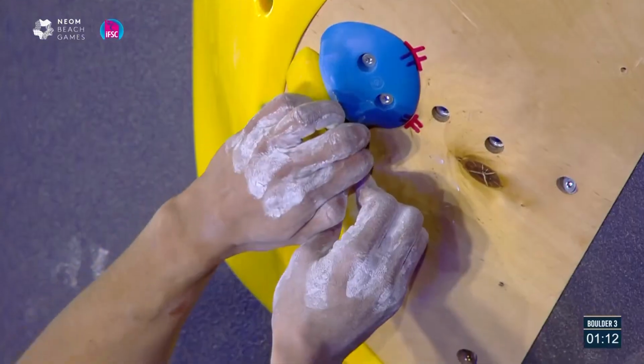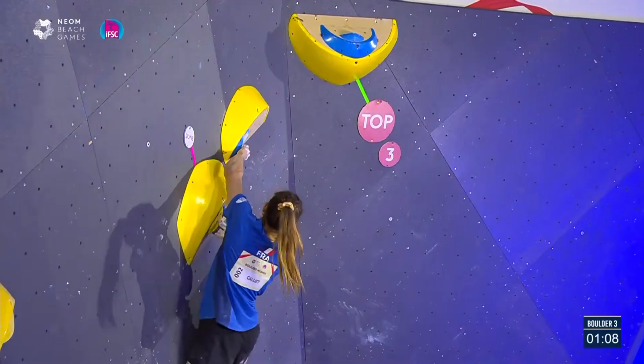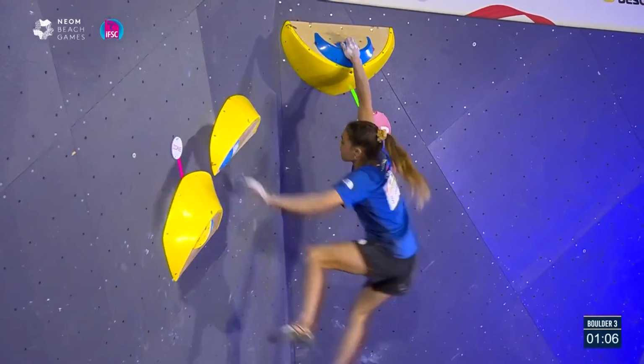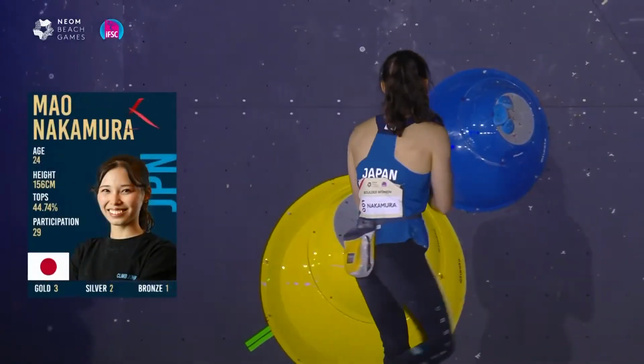Very low on that, somehow saved it. Fighting those fingers deeper into the hold. Quite a small crimp. Horrible, eh? Latches the top though, super smooth from her. We'll see whether it's possible or not.